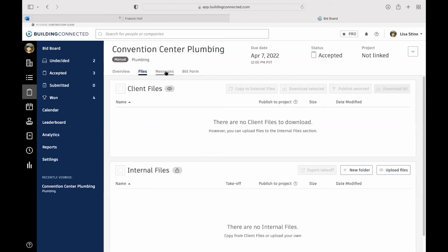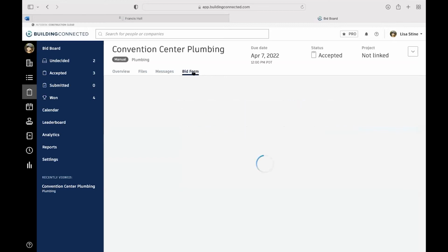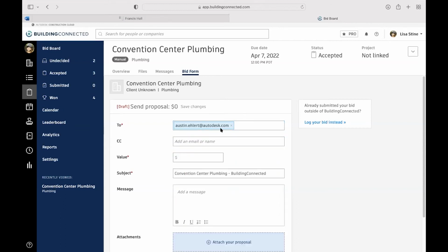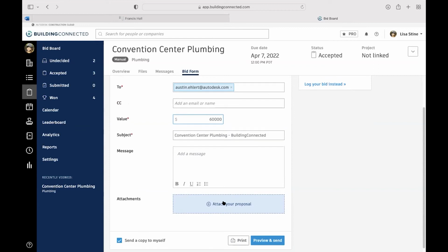And then also, if the bid was generated from Building Connected, you are able to directly message the general contractor from this platform too. So just be aware of that. But in the bid form, right, this is where I can send it to the general contractor. I'm going to really confuse Austin and send it to him too. I can put a value of what we think that this project would be. Let's just say $60,000. If I want to give it a new subject, I can put my message down here and then I can attach my proposal in here. So from there, I would go ahead and send it off.